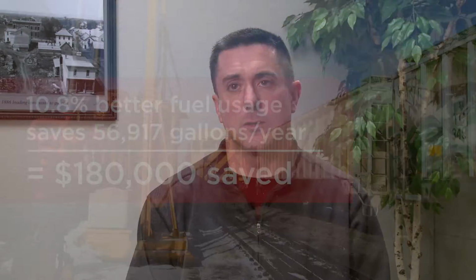Prior to running the test, we were very skeptical to try testing or even try transitioning to a premium fuel. The primary reason why, of course, was the cost, because if you just simply look at the cost difference between a number 2 and the premium and get caught up on that without really taking the time to do a full test as we did here, I think people get caught up on how much it's going to cost them rather than what the potential savings could be.